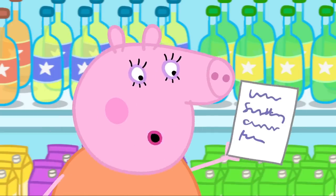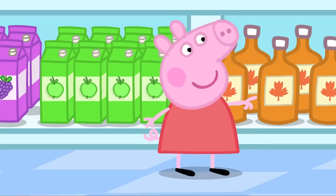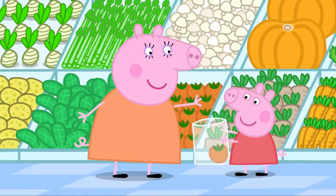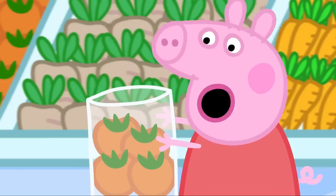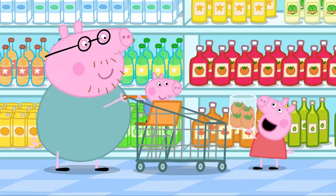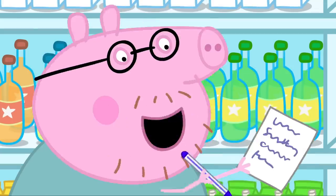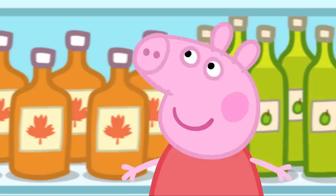Peppa, first we need tomatoes. I can see them, I can see them. Here are the tomatoes, Mummy. Well done, Peppa. One, two, three, four. Now, put them in the trolley. I found the tomatoes. Well done, Peppa. Tomatoes. That's one thing off the list. What's next on the list?